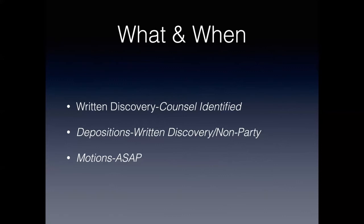Motions to compel. If the discovery is not answered timely, you need to set your 10.1 conference as soon as the time delay expires. And at the 10.1 conference, the defendants like to say, "Oh, I need some more time."